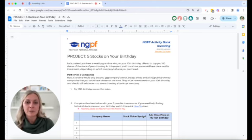So again, this is a project within our investing unit, and it starts with the premise that grandma is going to buy you 100 shares of stock on your 10th birthday. She's only going to buy you one company, but what students do is they research 5 different companies in order to see which one they would select, which one would be the best value, which one has the highest ROI, what would be the best value for grandma.